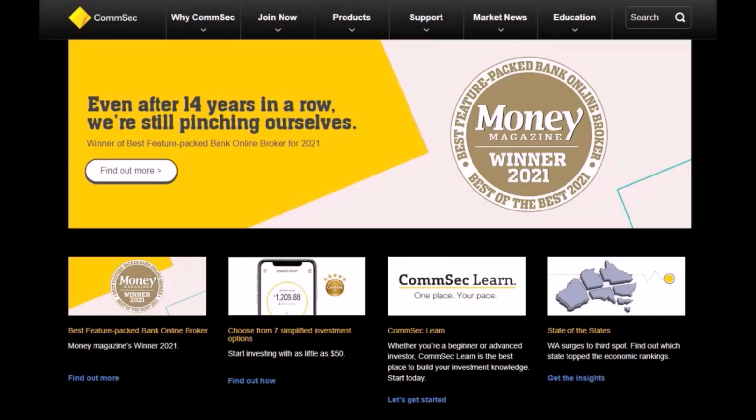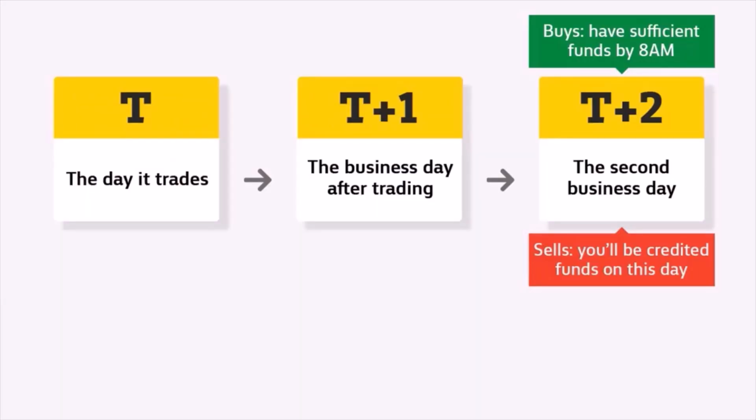$0. I'm not sure whether any other banks do this, but Commsec definitely has one of the most competitive brokerage fees. It seems like a product placement here, but no, I don't work for them. Let's delve into how this actually works.